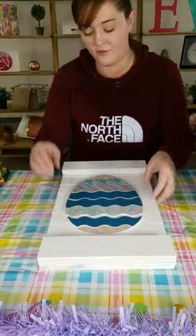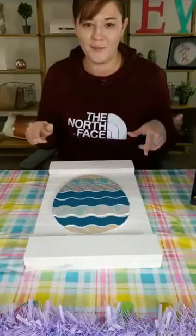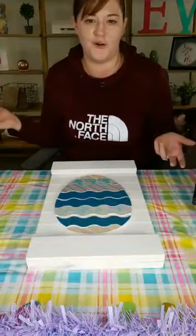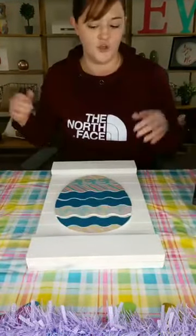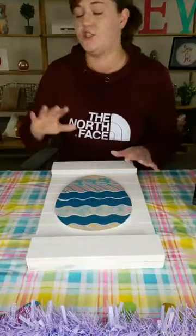What type of wood are you using? This was just MDF wood. You can get it at Lowe's or Home Depot for like $5 for a 24-inch by 24-inch piece. They have bigger pieces too, and sometimes they'll trim it down for you. Sometimes. But yeah, just MDF wood.